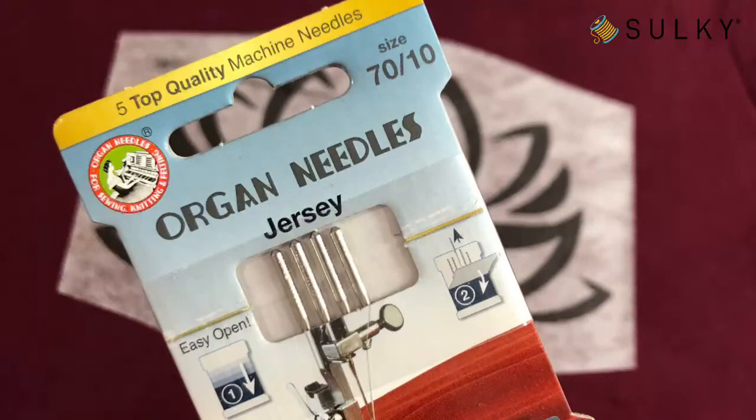So make sure you grab up a jersey needle, and I'm using a size 70/10 needle because I'm also working with Sulky 50 weight cotton thread.